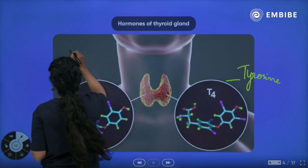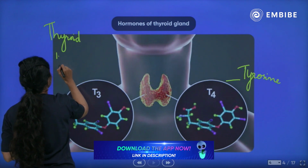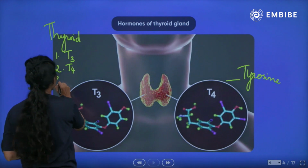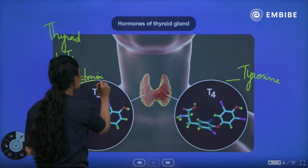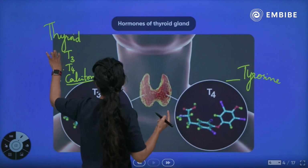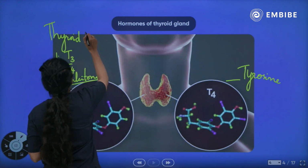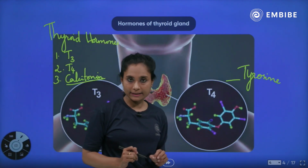Thyroid gland produces T3 and T4. It also produces one more hormone which is called calcitonin. But we'll talk about this later, because this is not involved in regulation of metabolism like these two. So we'll take calcitonin up separately. Thyroid gland produces two hormones, otherwise called thyroid hormones, and these are T3 and T4.